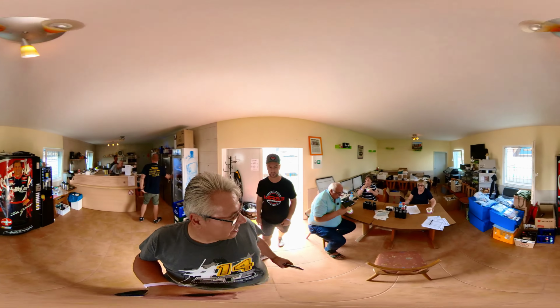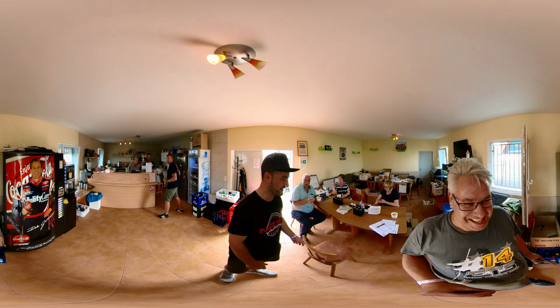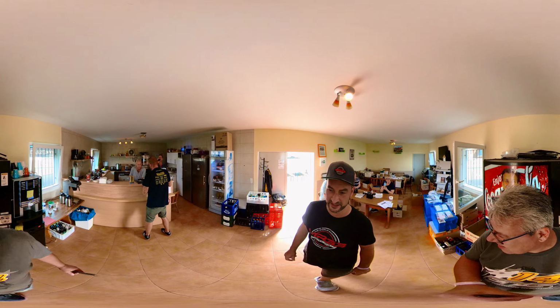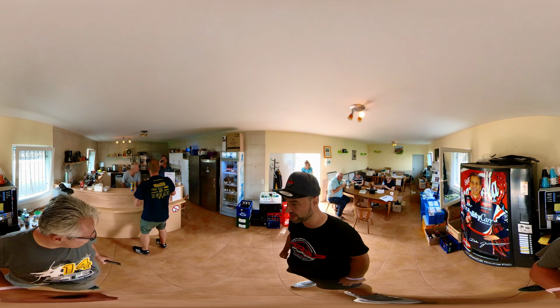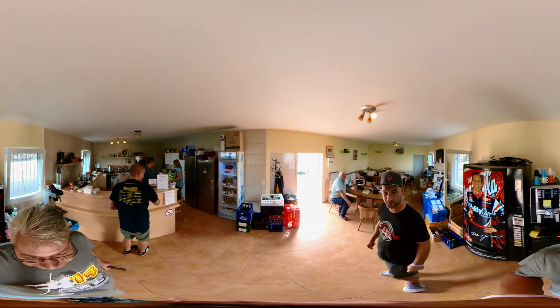So now we are here inside of the cafeteria. And also an ice cream at the moment. So here's the area to pick up the race tires and the electronics, also food and drinks. So everything is pretty fine and organized here at Arena 33.